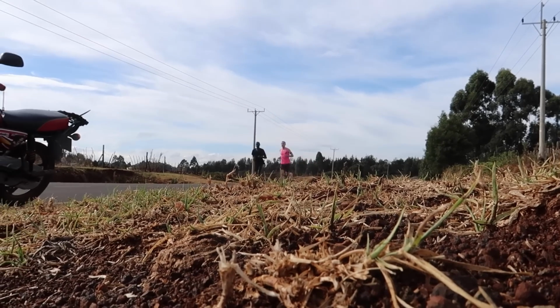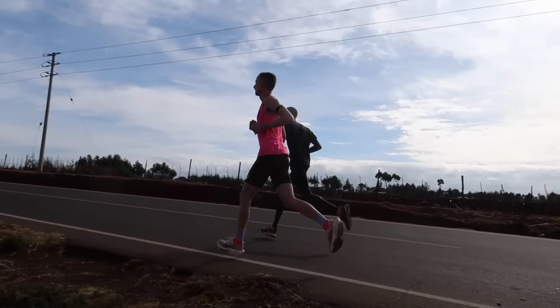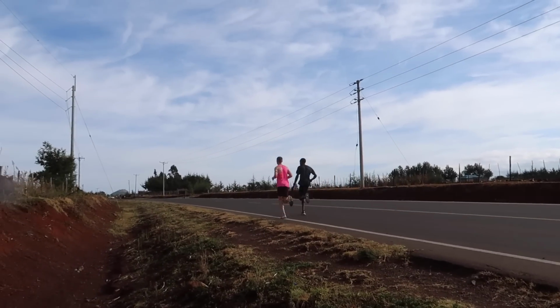And the long runs I do back home are going to be a lot more focused on race pace in terms of marathon, because in Kenya, all of the long runs here on Saturday or Sunday, most of them on Saturday, are done at close to marathon effort. So I'm definitely going to be taking that home with me.